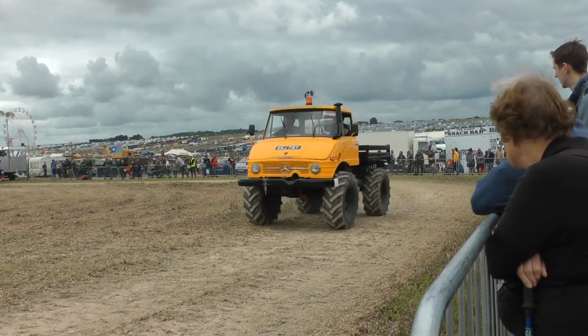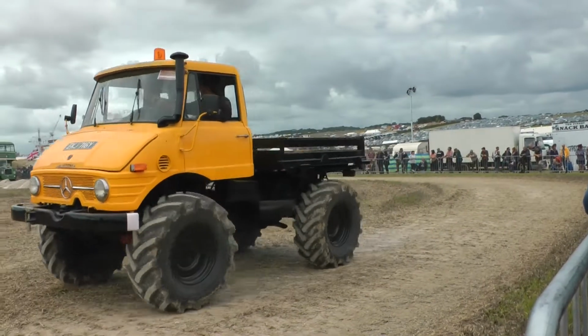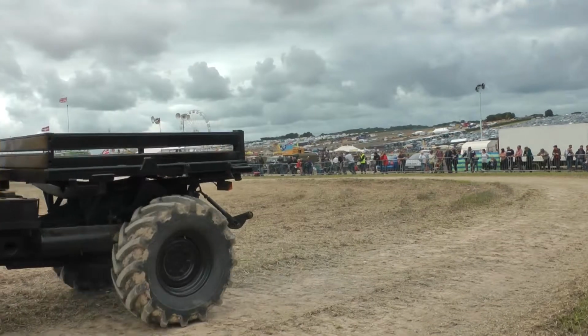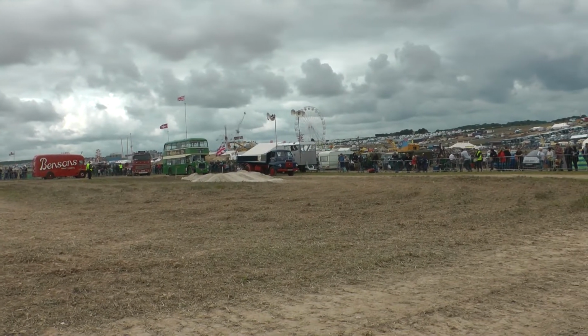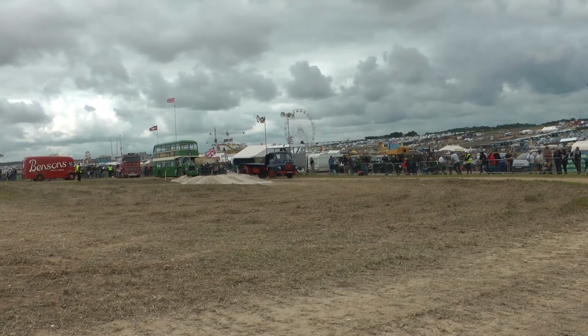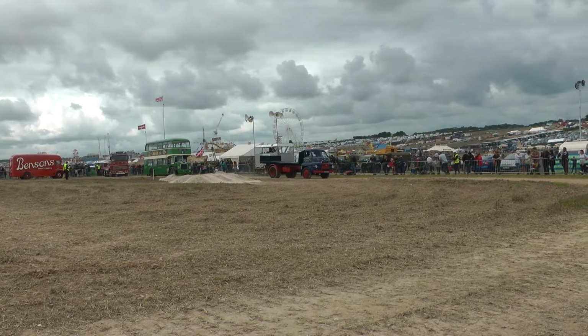Now the Bedford. This is the S-type Bedford in front of us from 1950. Supplied to the Auxiliary Fire Service, where it was a hose layer, and brought to us now in this particular format by Mr. Molan from Dorset. Very smart example. Just the way these vehicles would have been in their working life.